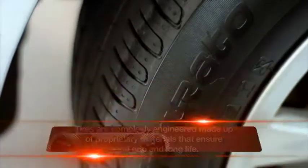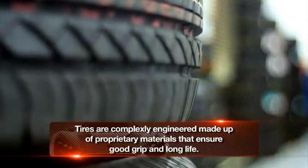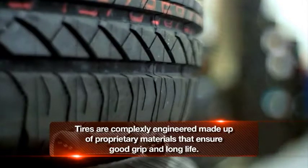So my first question is, what are tires made of? Contrary to popular belief, it's not just rubber. It's actually a mix of natural and synthetic rubber. You have some steel, synthetic fibers, carbon black, and silica. Different tires have different compounds, so you have differing percentages for different models.